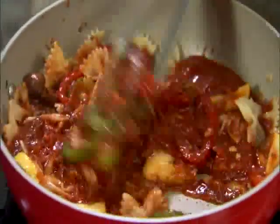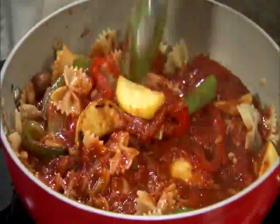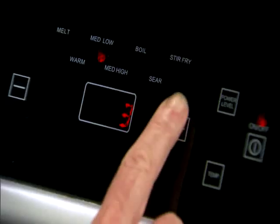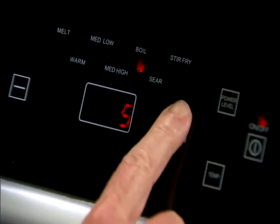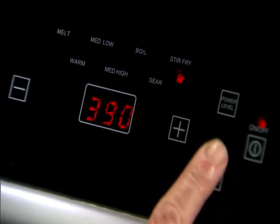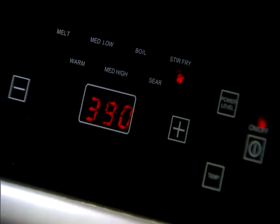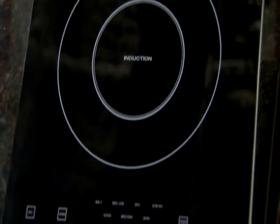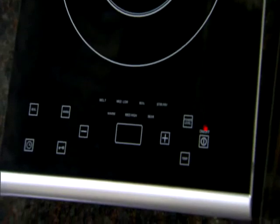Next, I'm going to make some stir-fried vegetables for a wonderful pasta primavera. I have our induction cooktop set for stir-fry. I'm sure you thought the sear setting was the highest, but no, our stir-fry setting cooks at 390 degrees. With 1800 watts of power, the induction cooktop is a very powerful unit.